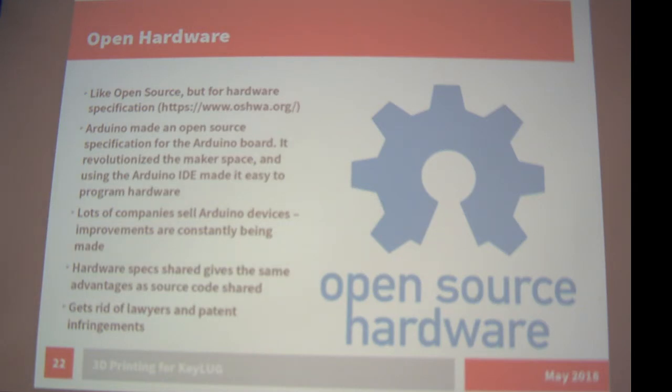Now you can't just copy the PCB exactly, because that's copyright. But if you take the spec and make your own, and you move it around a bit, and you optimize one of the traces and say, well, I'm going to fix this problem, or maybe I want to add this one little feature, that's what open hardware is all about.